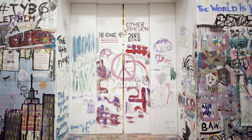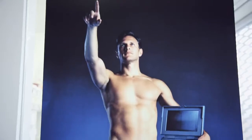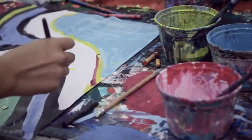If all you need is a workspace, it's easy to find a cheaper one. New Inc is going for something more, a cross-pollination between art, tech, and design, the kind of magic you get when a lot of smart people are all doing exciting things in the same place.